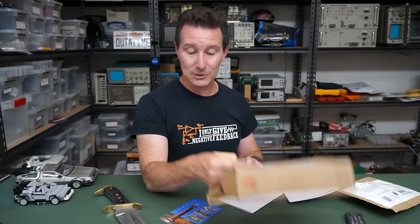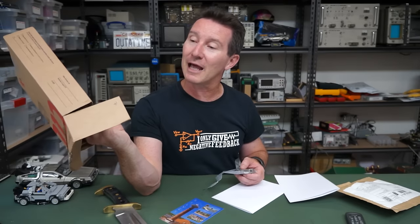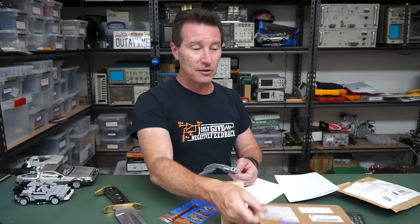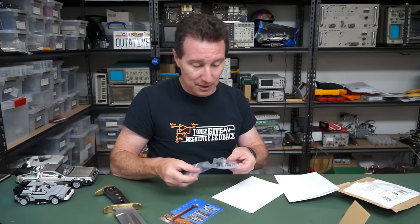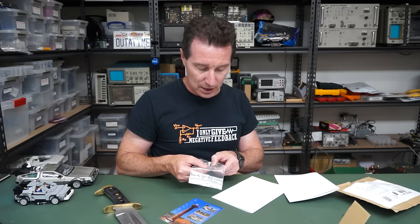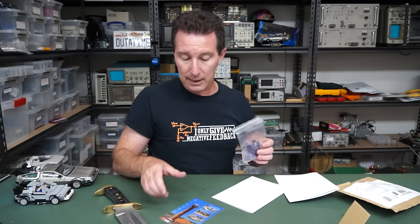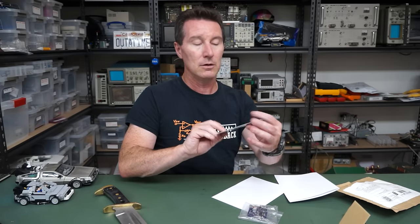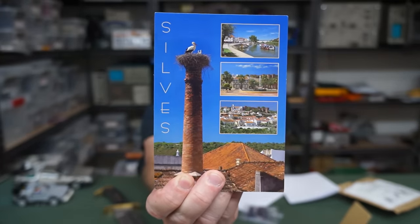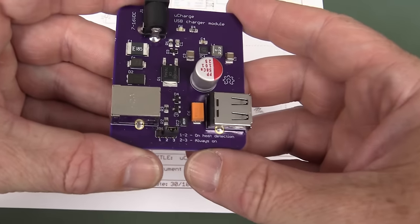Oops, I just opened this one and forgot to press record. Thought I was. This one's from an old familiar named Samuel Ferrero Marquez Lorenco, who's had 3, 4, 5 sucks of the salve or something like that. It's another one of, it's a U-charge USB charger module. A quick 2 second look. A lovely postcard along with it. Beauty. So Samuel has sent in this little USB charger module.